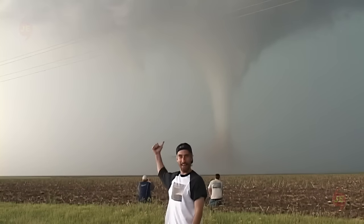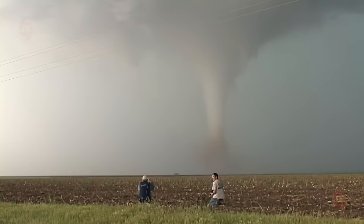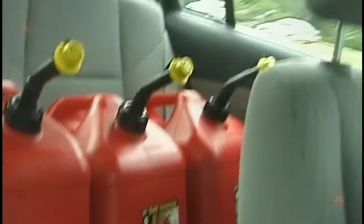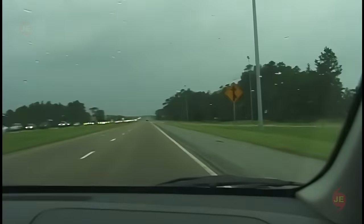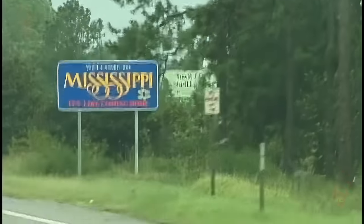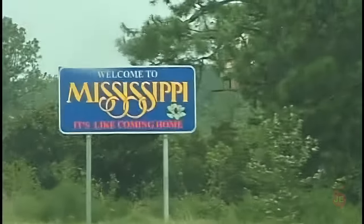There I am, tornado. Look at what we have, we got 15 gallons. We're a driving bomb right now. And this car gets about 30 miles a gallon, so that's our ticket out of here, 450 miles. And we're just about to cross the Mississippi state line. Here comes the Mississippi sign. Ooh, very good, I get that too. Yeah, see it coming up here? We'll be in Mississippi in about 10 seconds.